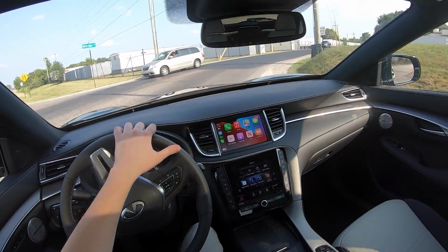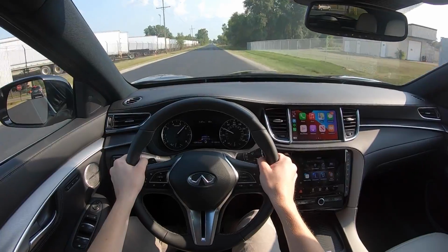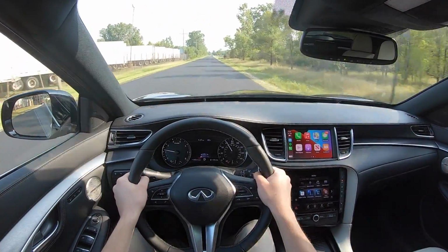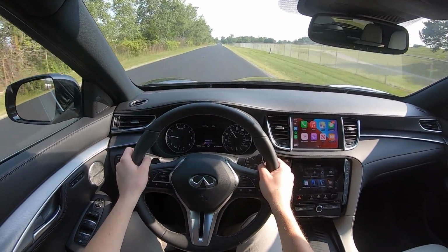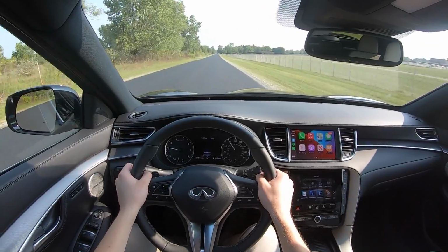Turning now onto loose gravel. Oh yes. It's flat out. There's 60 miles an hour. Infiniti claims it'll do 0 to 60 in just under 7 seconds, which feels about right. You do have quite a bit of passing power.